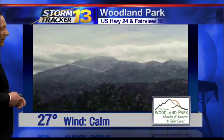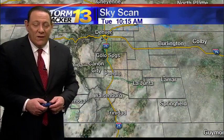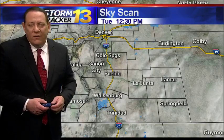This is our view from the Chamber of Commerce and Visitor Center camera, Highway 24 and Fairview Street. Temperature sitting at 27 degrees, and right now we have a calm wind as people head out to the lunchtime plans. You'll have to have a jacket, maybe even the gloves at times.